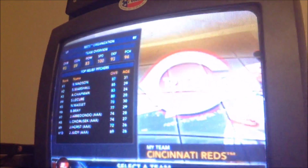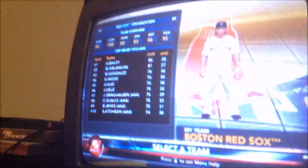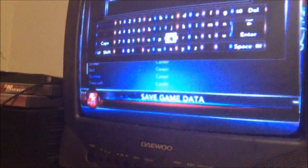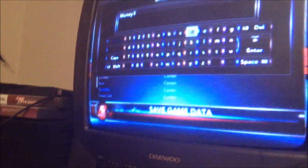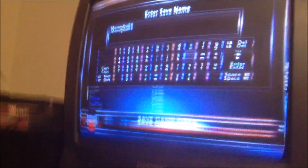So, you know what? Actually, I just thought of something. Instead of sending him to the Yankees, why don't we send him to Fenway instead? So we're going to make him a Red Sox. Why didn't I think of that? I just thought of that 30 seconds ago, so, yeah. Save file name will be Moneyball. There we go.